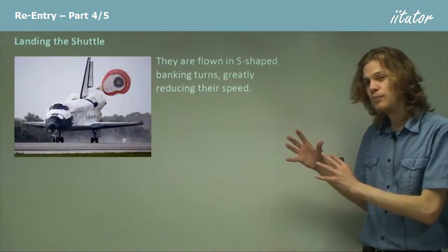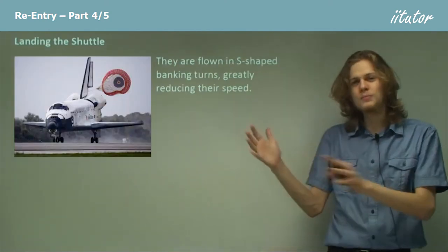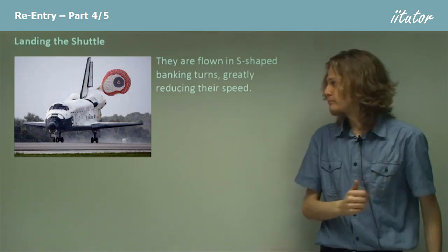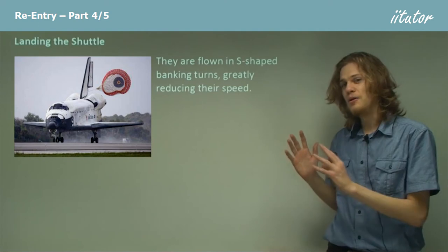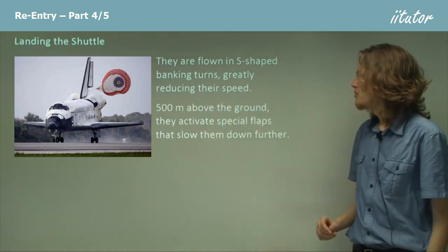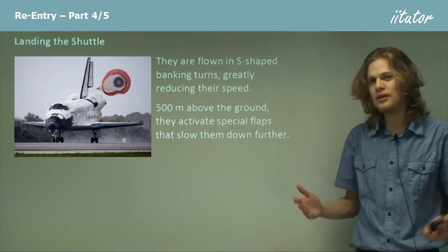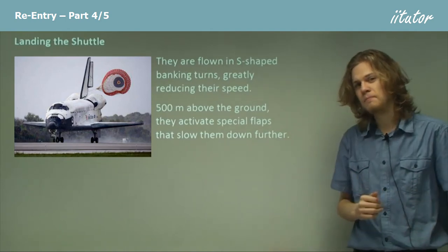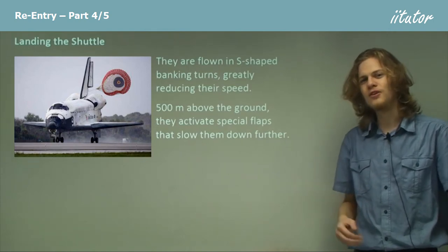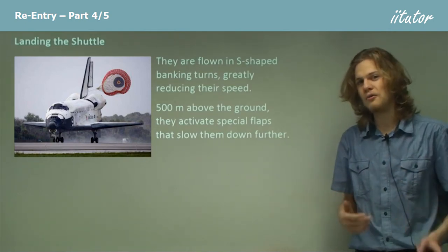They're flown in S-shaped banking turns, which lose a lot of speed every time they go around the corner. However, they're still moving very, very fast. So, 500 meters above the ground, they activate special flaps on their wings that will slow them down substantially. Except we're still moving extremely fast, much faster than any regular aircraft.